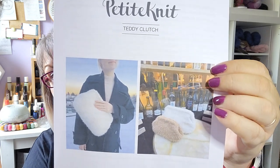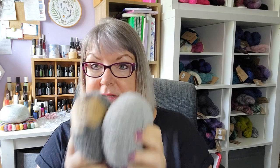And then there is the Teddy Clutch, which comes in a large and a small. And the small one is the same as the Winter Clutch. Yes, 20 by 12 by 15. The large one is 28 by 11 by 20. So I'm going to knit the small one. I ordered the yarn for the Teddy Clutch.